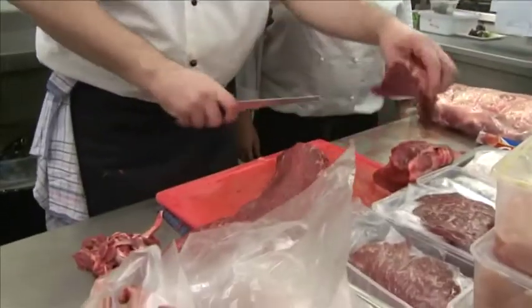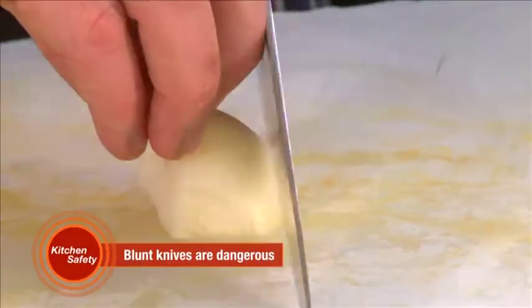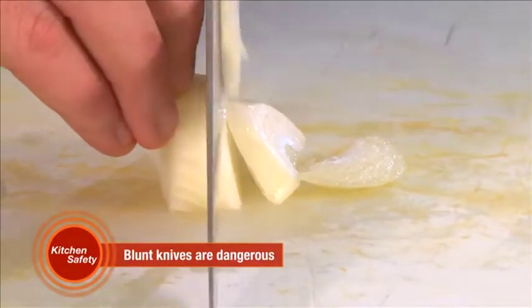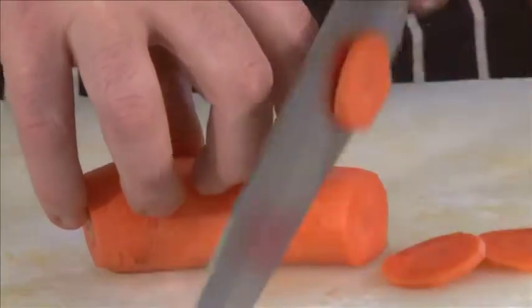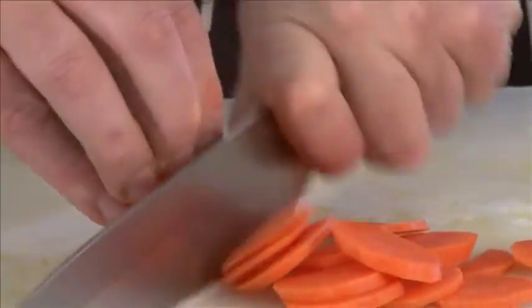full concentration. It's essential to keep knives sharp. Chopping food with a blunt knife can cause the food to slip or roll over, putting your fingers in danger. Keep your knife sharp and make sure you position your fingers safely and carefully. Sharp knives are very important for your safety. It sounds daft, but they are.